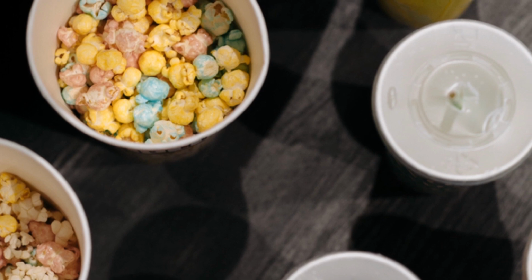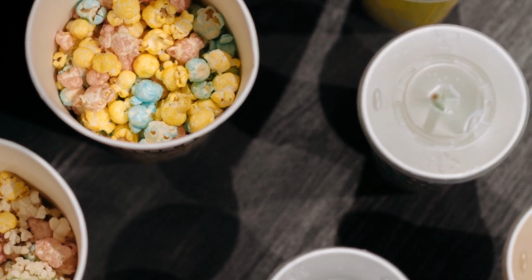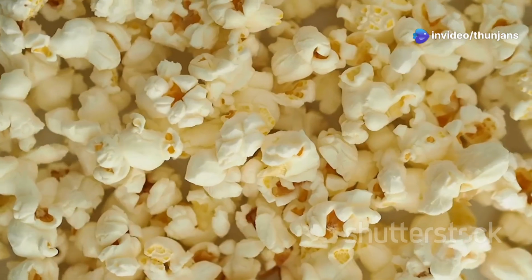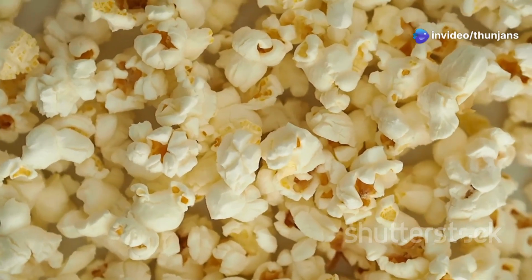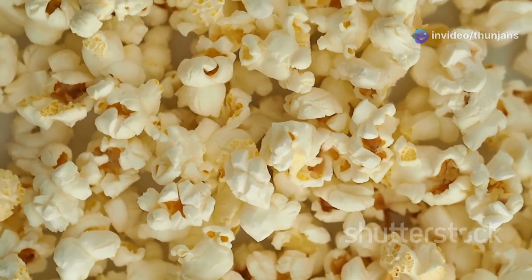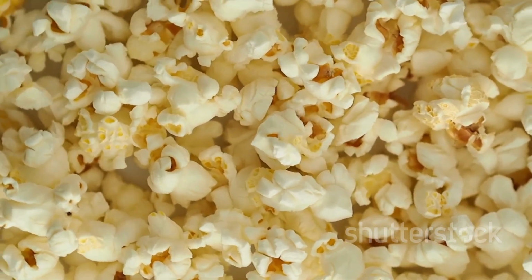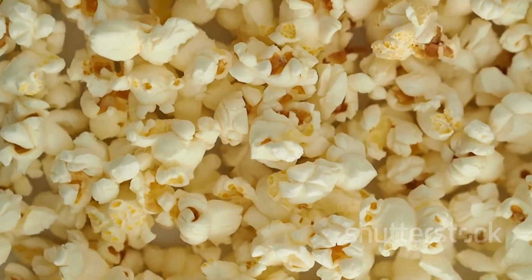Think about it like this. Imagine a bowl of plain popcorn versus a bowl of trail mix. It's a simple yet effective analogy. The popcorn is like a pure substance because it's only one thing, while the trail mix is a mixture because it has different things like nuts, seeds, and chocolate. Each component adds to the complexity.